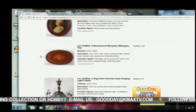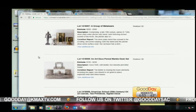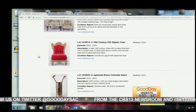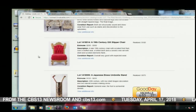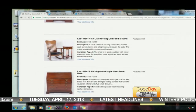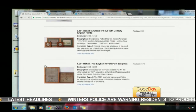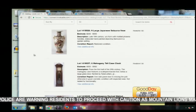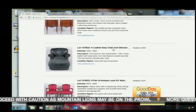I mean, the stuff wasn't too terribly weird. It was just weird that she was getting rid of the stuff, simply because she's downsizing. And it's Beverly Goldberg stuff. Oh, that chair, right? Very nice. It's a gilt slipper chair, an American Revival love seat, which are all things I wouldn't have expected to find in the Goldberg house. But there were a couple of things in here that were absolutely hilarious. The last page, I think, is where we start getting into stuff I've seen on the show. So there you go. Leather easy chair and ottoman.